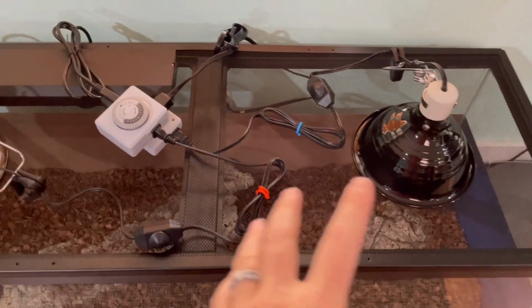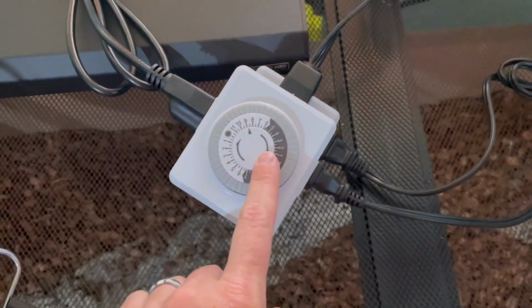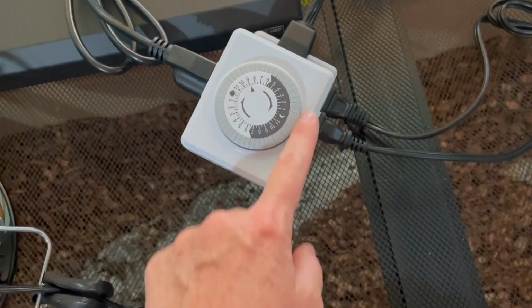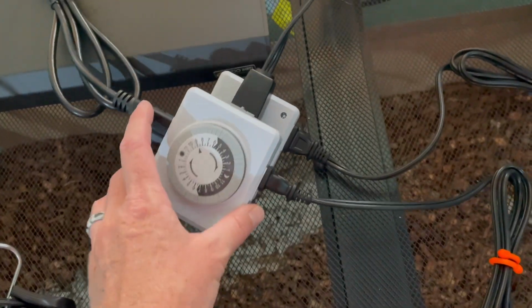So I'm letting them both warm up, as I said, so I can make sure that they both work. These are fairly easy to set. You just push down or pull up for whichever time that you want the fixture to be on. And I will show you that in just a second.